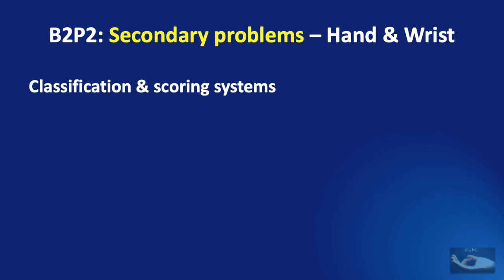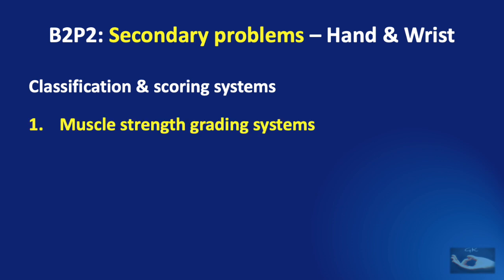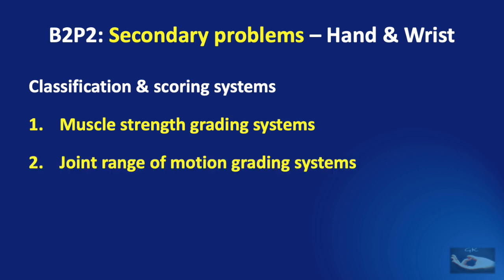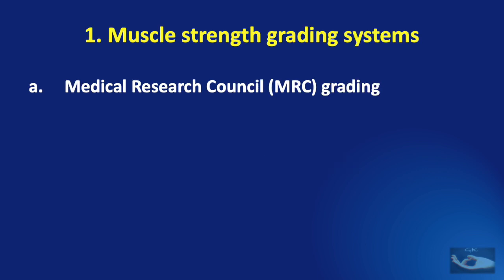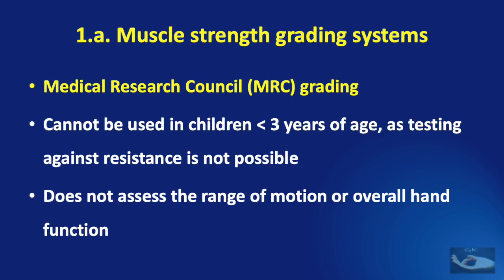These classification and scoring systems can be broadly divided into three categories: muscle strength grading systems, joint range of motion grading systems and hand function grading systems. The mainstay of muscle strength grading systems is the Medical Research Council, the MRC grading system. The MRC grading system, though complete, cannot be used in children less than 3 years of age, as testing against resistance is not possible, and it does not assess the range of motion or the overall hand function.